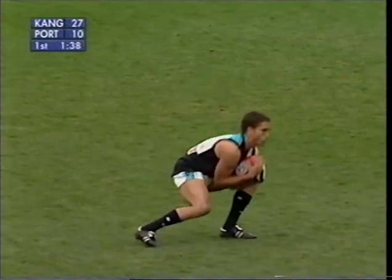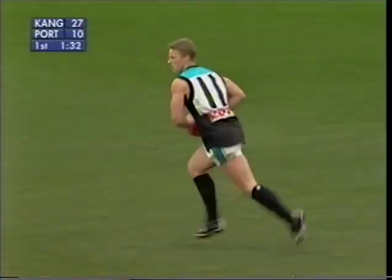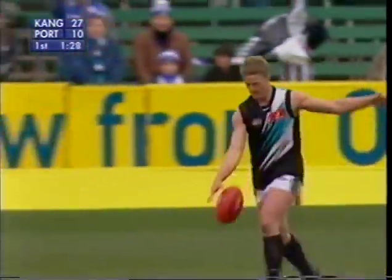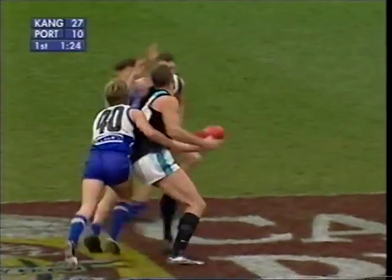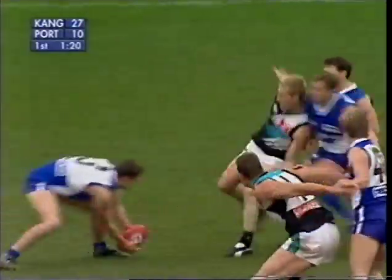4-3-27 the Kangaroos. 1-4-10 Port Adelaide. And Burgoyne finds some space. And a loose player in Hardwick. Back edge of the centre square. Smothered off the boot by Teague. That's what the Kangaroos are good at. They're making this a contest. No easy kicks, no easy handballs today for Port Adelaide.